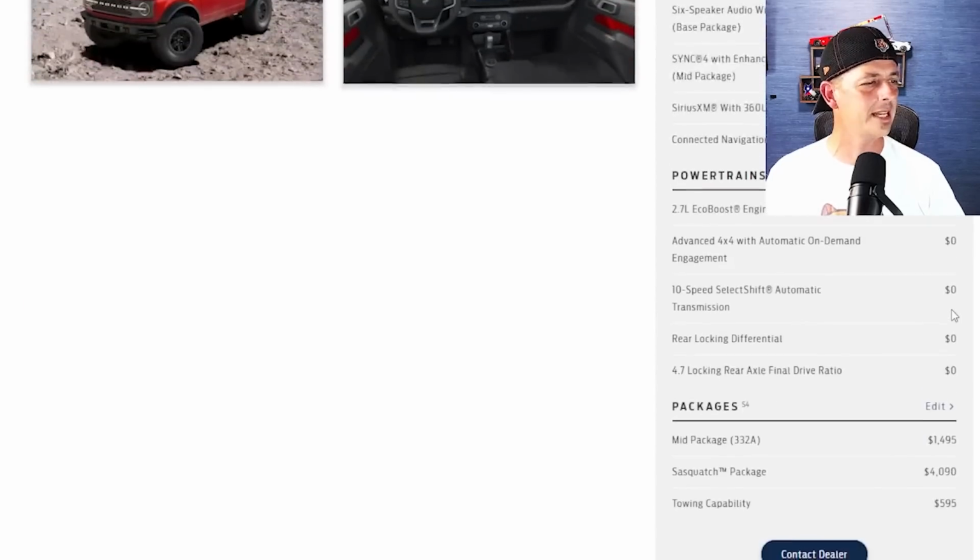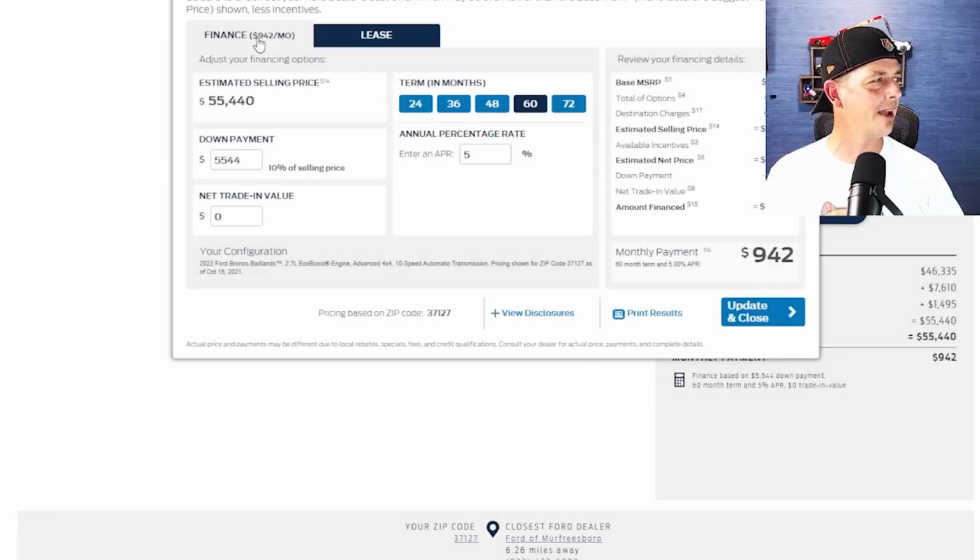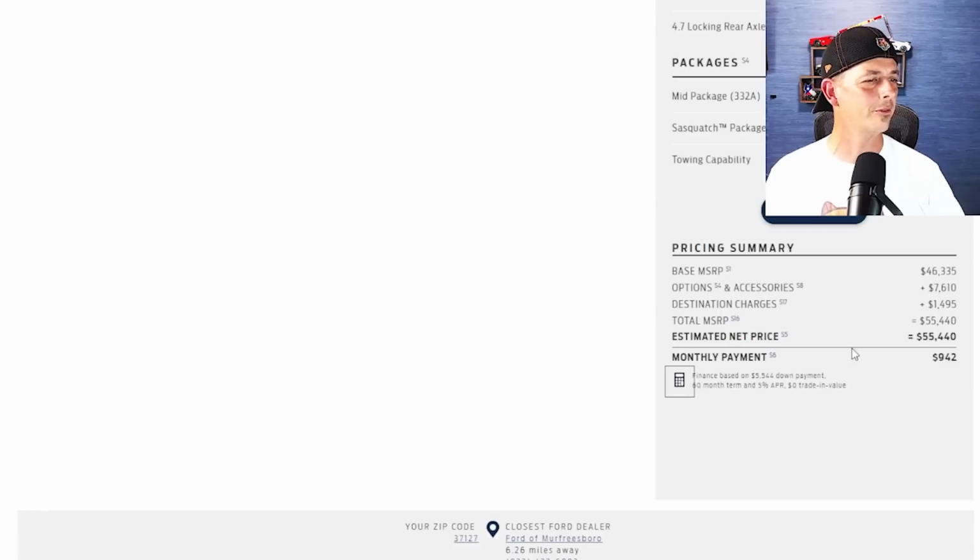This is pretty much identical to my last build, and yes, as you can see, $55,000. But now, once again, you got to check this. Let's look. They have us on lease. And with a lease, you're going to pay a little bit more for the vehicle sometimes. So it looks like they've got us right where we need to be. $55,440. Is that where you thought it would be?